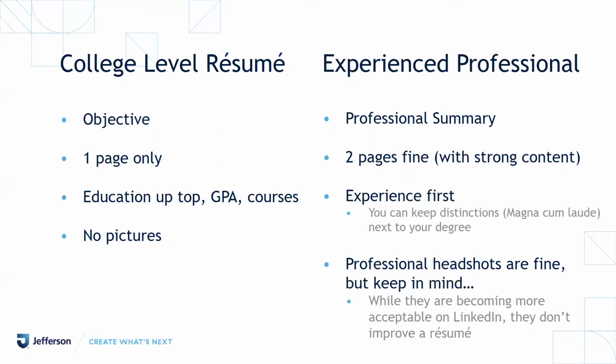In college, you were likely told to start with an objective, keep it to one page, put your education first and include things like your GPA and coursework, and not to include a picture. Now that you're an experienced professional, we're going to show you how to write a professional summary rather than an objective. Two pages is fine as long as you have strong content to justify it. Keep in mind that your best material still has to appear on the first page or the recruiter is unlikely to read down to page 2.